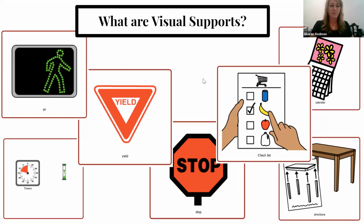So what are visual supports? Visual supports are any type of representation that is represented visually and has attached meaning. We know that in our environment we have signs that we use for road signs, for driving. We wouldn't want to come to a stop sign and have a paragraph of what you need to do. It needs to be something quick and easy, where we know exactly its meaning and exactly what behavior needs to happen with that.